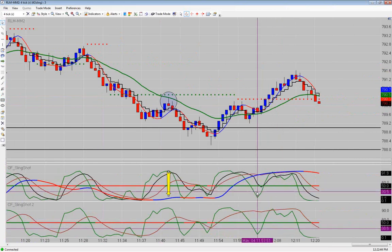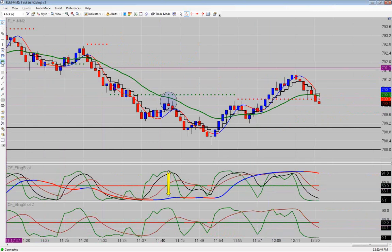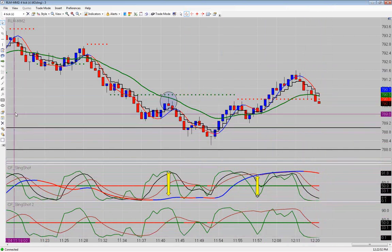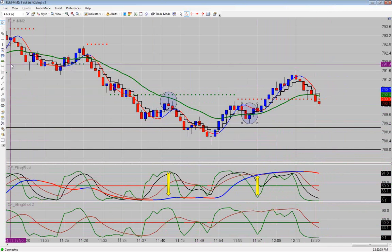And over here we had bullish divergence. This just happened a few minutes ago. We actually have some bullish divergence happening right now, looking for the up close. But that right there would be the spot.